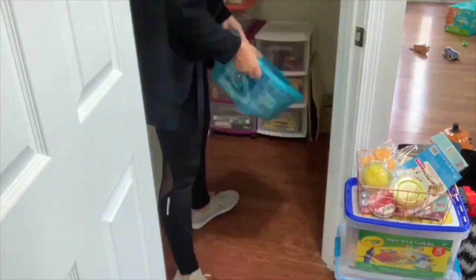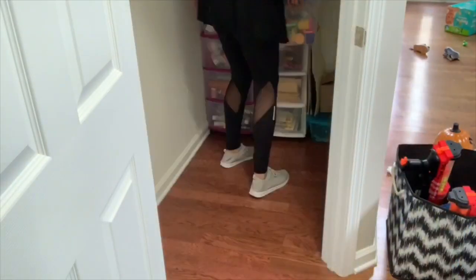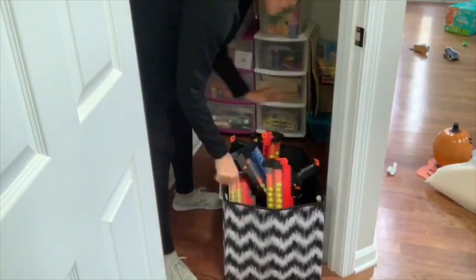As I told you guys before, I do have a lot of things in this closet that will not be there forever. I just have it stored in there until the holidays are over, and then once the holidays are over, a lot of the decor items will be pulled out because it is my year-round decor. So this is me just trying to get everything nice and organized as possible.